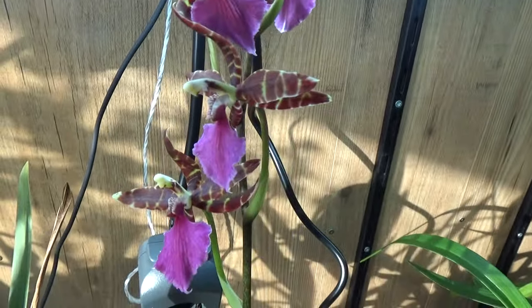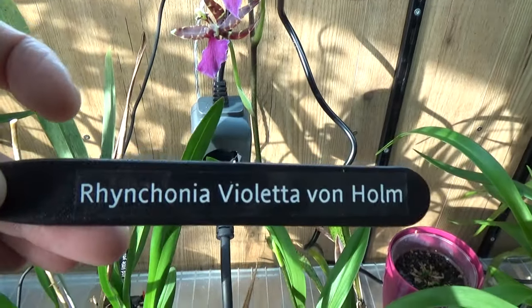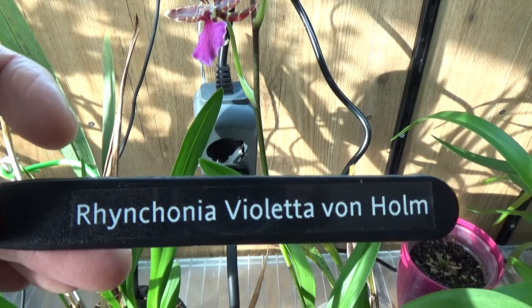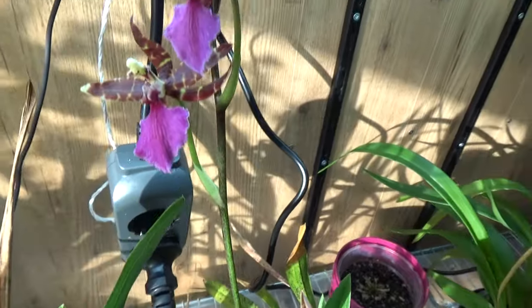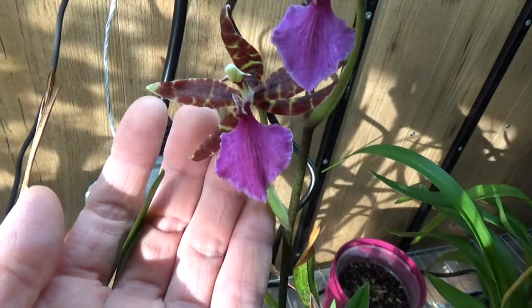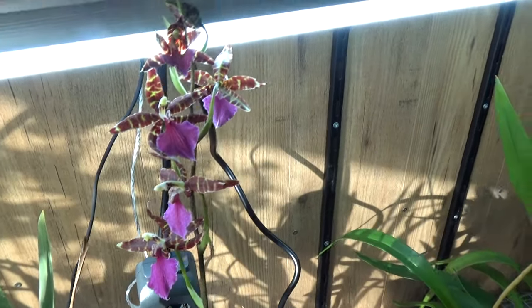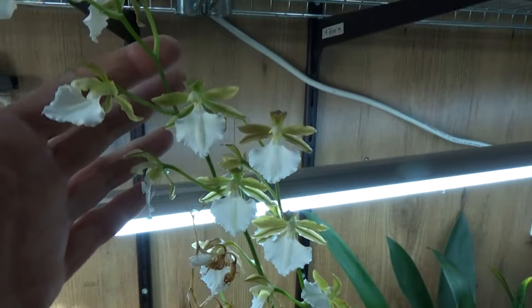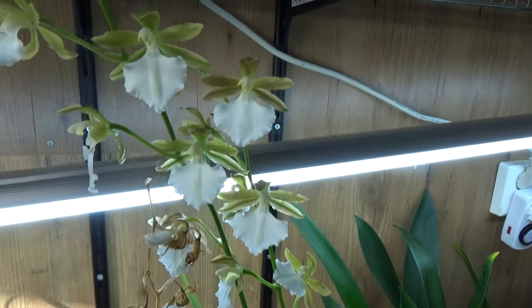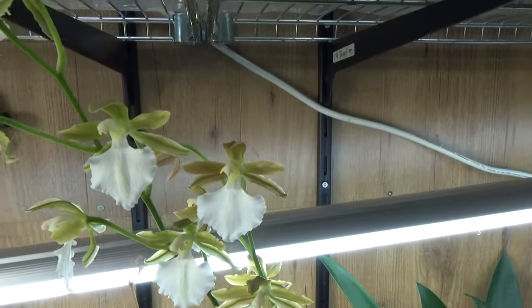this one has a name. For a change, this is the Syringonia Violetta van Holm. Beautiful, beautiful bloom, if you ask me. Nice shape. And kind of similar shape-wise is this one. This is the Alba that we saw previously as well. It started darkening up, so it's going over now.